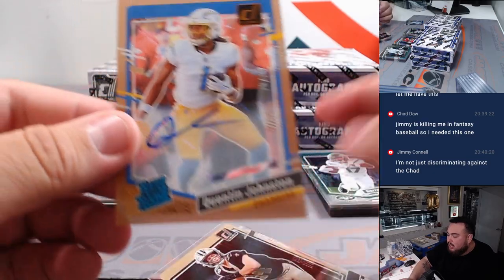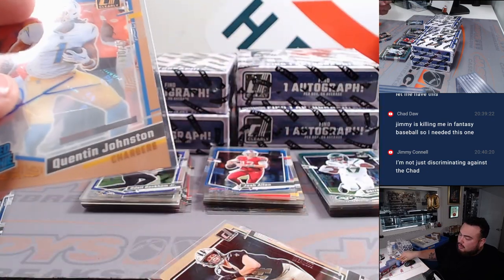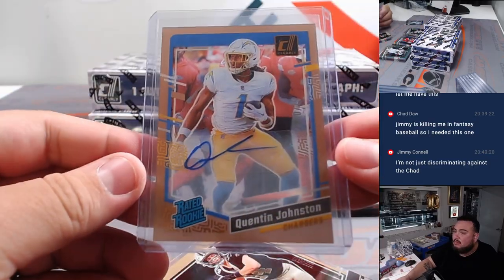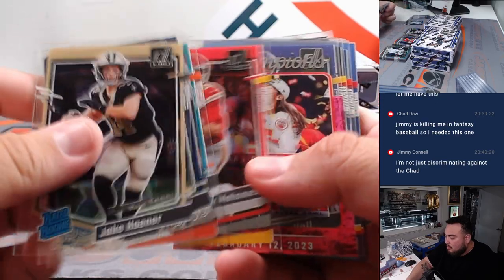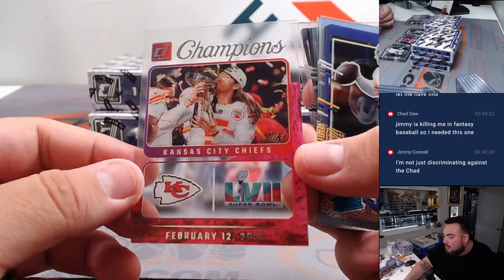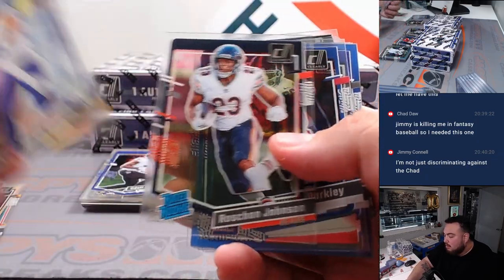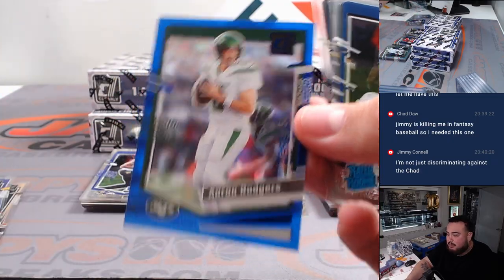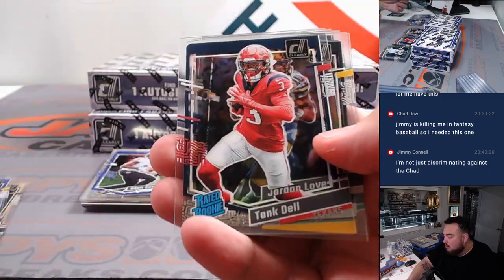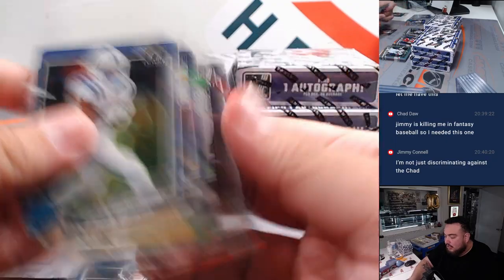First off, how about a Quentin Johnston to 75 for the Chargers? Chargers, that's going to Cup straight up. Champions. Little Aaron Rodgers to 99 for the Jets, Cup. Tank Dell. Will Levis. Tyler Scott.